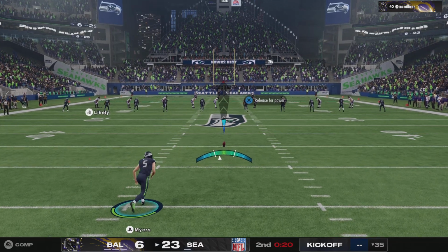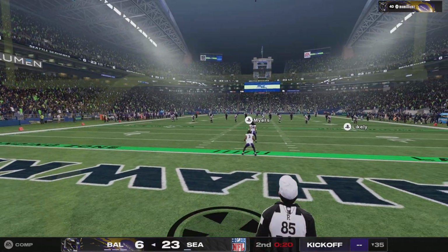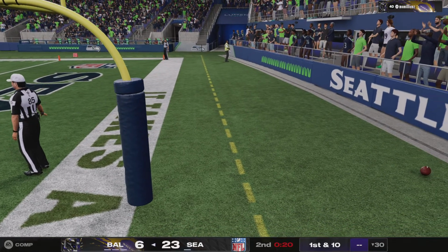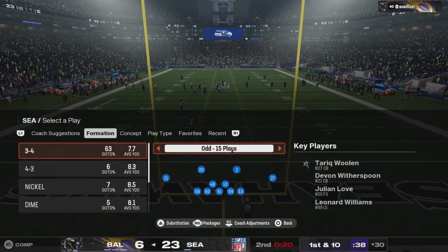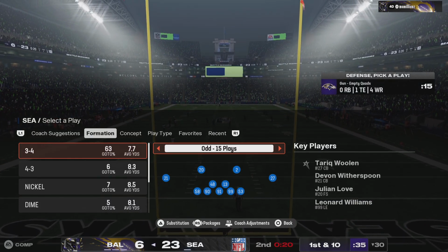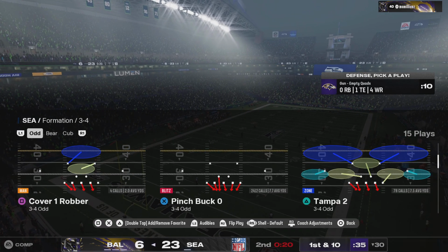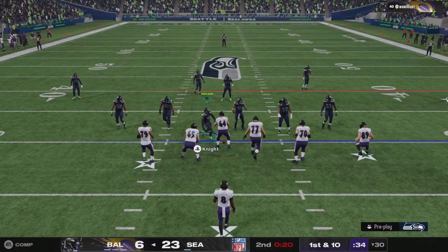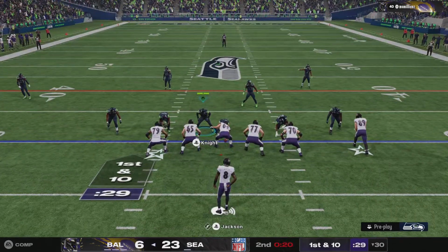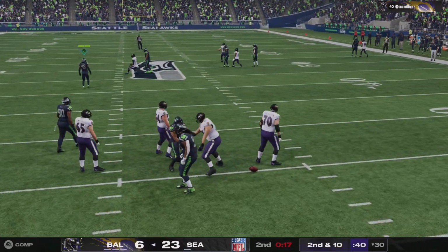Here's Myers now to handle the kickoff. And no return as this bounces through the end zone for a touchback, at their own 30-yard line. They have 20 seconds left at their disposal on the final drive of this half. On first down, Jackson, and this one falls incomplete.